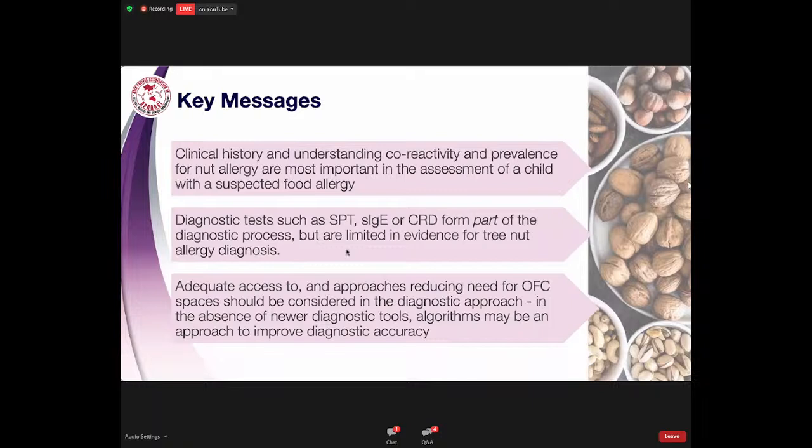And then adequate access to and the approaches for reducing the need for food challenges. We should be considering these to reduce the burden on a food challenge service so that we can get definitive diagnosis as required. And algorithms are one approach that we may be able to use to improve this accuracy. Thank you.